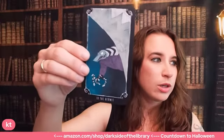And then one more, and we will move on to a different deck that is less witchy, but it's still really cool. Here's the Hermit. And then, sorry, I'm going to talk about the Hanged Man. Here we go. Isn't he cute?